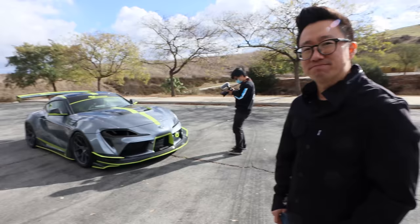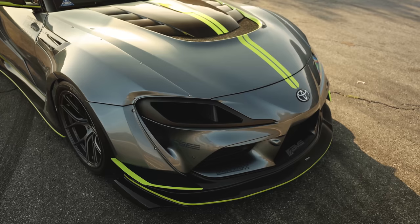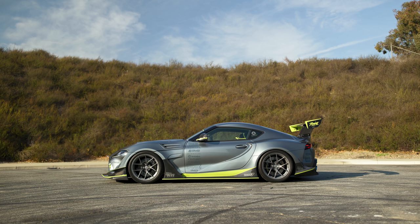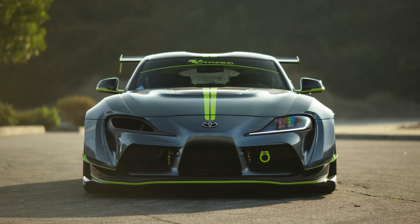Absolutely. So again, when the A90 first came out, you saw a lot of the big YouTubers pick up Supras just to have that new flavor of the month for their channel. But I genuinely love this car, you know what I mean? Like I said, I don't think it has the same romantic and nostalgic attachment that we have with the Mark IV Supras, but I judge each car as its own standalone platform.